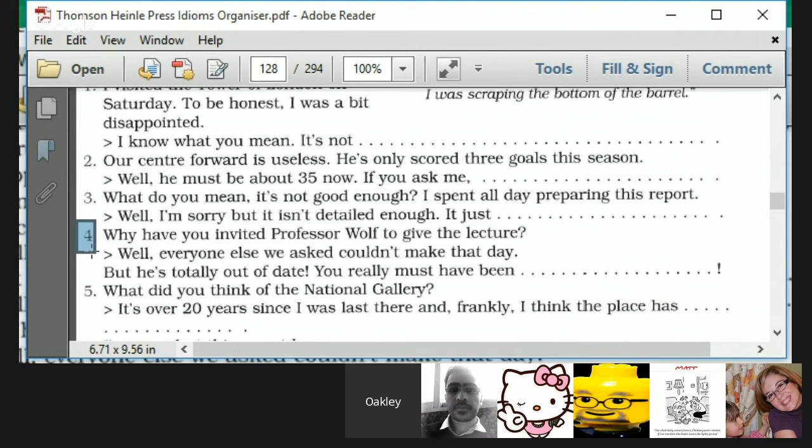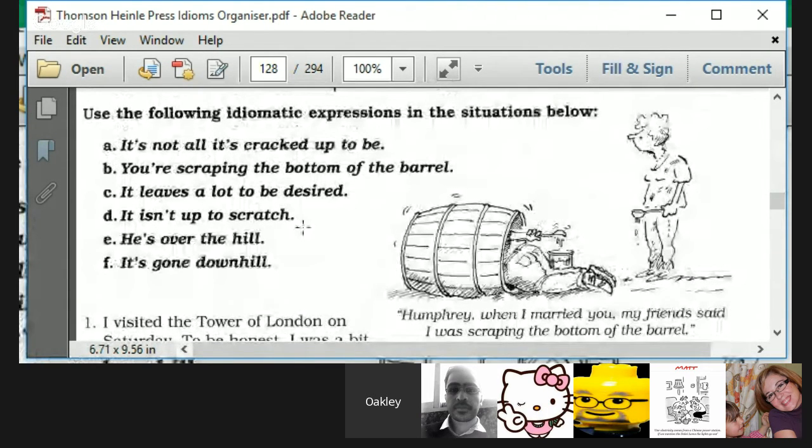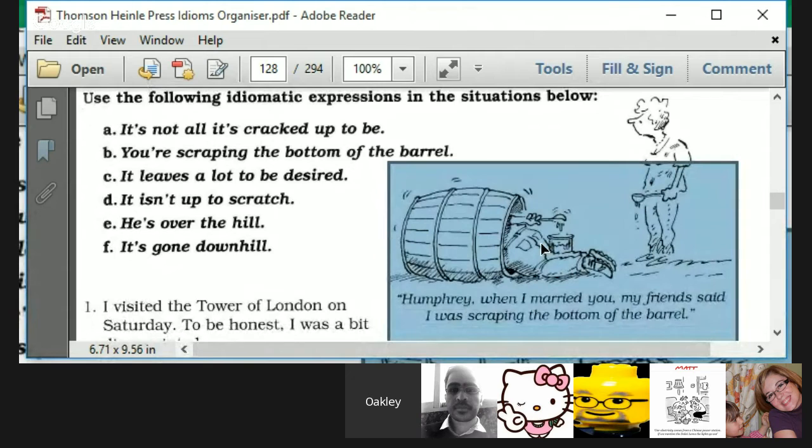Okay. Number four. Why have you invited Professor Wolf to give the lecture? Well, everyone else we asked couldn't make that day, but he's totally out of date. You really must have been scraping the bottom of the barrel. That's it. Here's another example, the little cartoon. "Humphrey, when I married you, my friend said I was scraping the bottom of the barrel." The worst, whatever's left, the scraps. There's nothing left, no more choices. That's the idea.